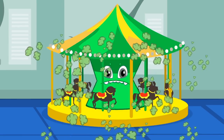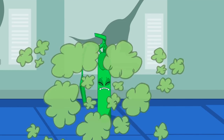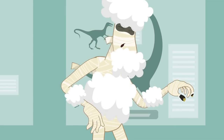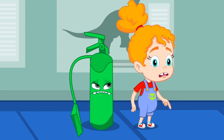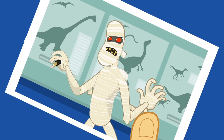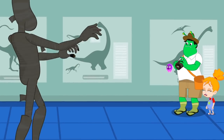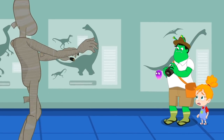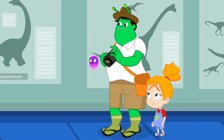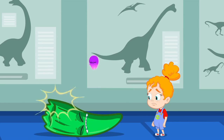Hoverboard? Carousel? Broccoli? Surprise egg? Fire extinguisher? Nice try, but I think she is angrier now. Try to blind her with a flash. Kids, what do you think Groovy should transform into to scare the mummy? No, Groovy, transform into a dinosaur.